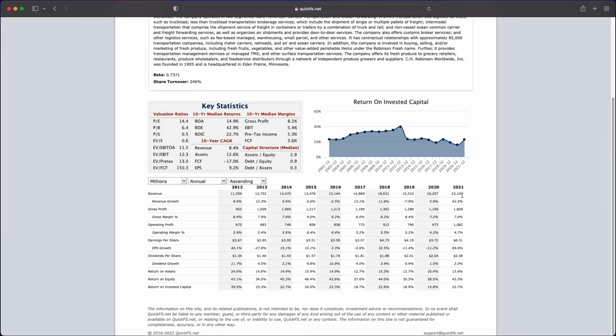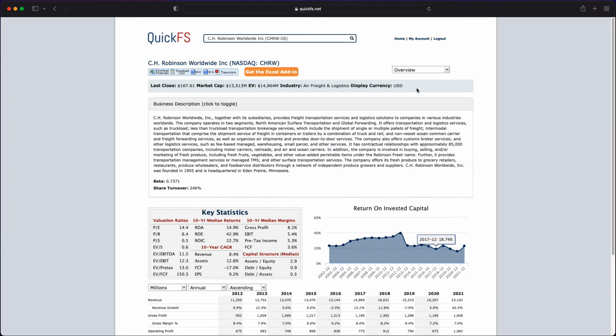not sustainable, especially when you see this big jump in revenue from $23 billion when it was $16 billion the year before. That 42% revenue growth has not been repeated anywhere else in the decade. So you're basically being backloaded here, and it's really hard to analyze that from just that last number.